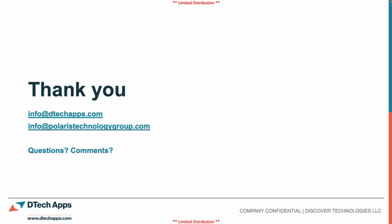Then post deployment of lifecycle management, we're going to get into the catalog, the request side of the house, and then the deployment side of the house. So we're going to know the actual request and entitlement association up front.